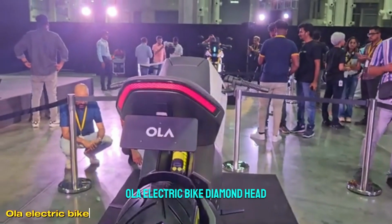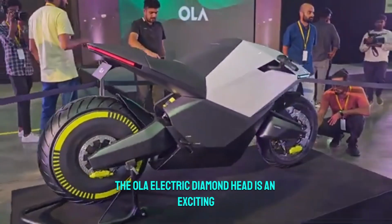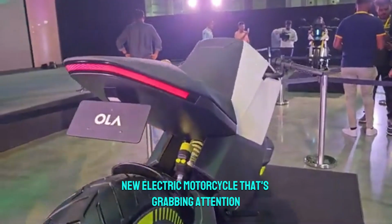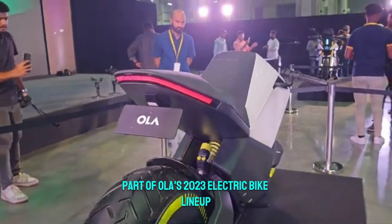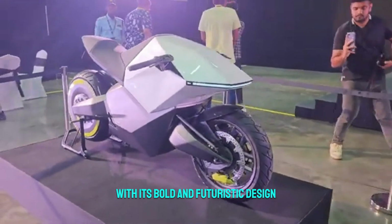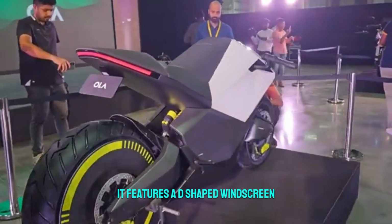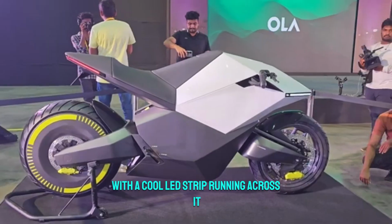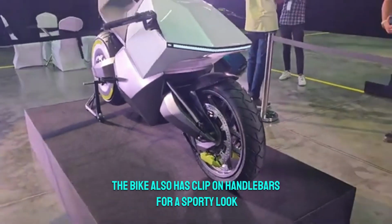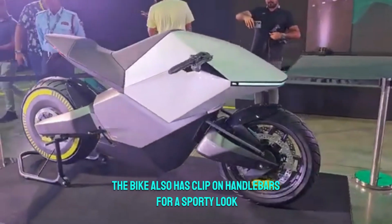Ola Electric Bike Diamond Head. The Ola Electric Diamond Head is an exciting new electric motorcycle that's grabbing attention. Part of Ola's 2023 electric bike lineup, this model is the most unique with its bold and futuristic design. It features a D-shaped windscreen with a cool LED strip running across it, adding to its sleek appearance. The bike also has clip-on handlebars for a sporty look.